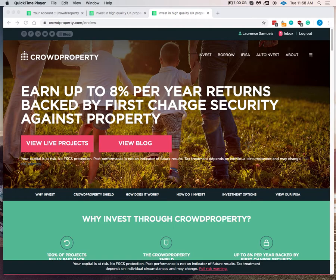Just a quick background on what Crowdproperty is. Basically, it's a peer-to-peer lending company that offers development deals that are backed by a first charge security against the property. So you as an investor pledge money to the development deal and you're paid a percentage return annually. It's generally up to 8% returns offered by Crowdproperty.